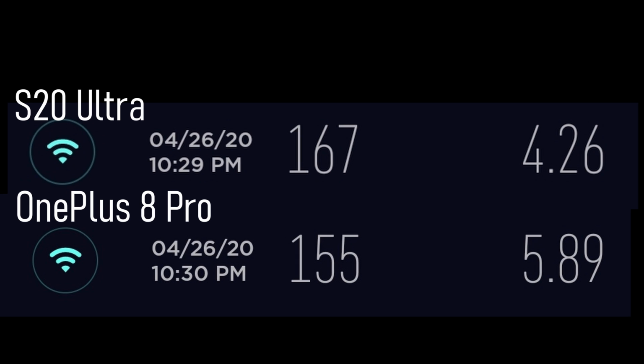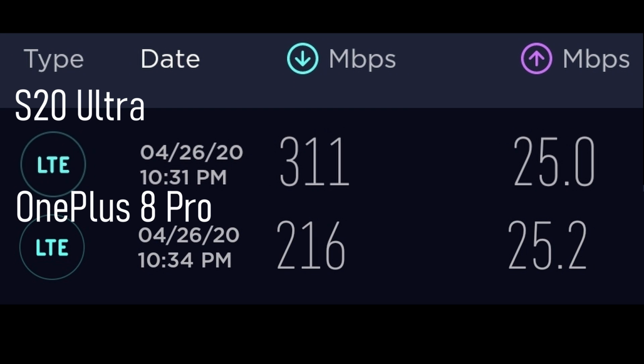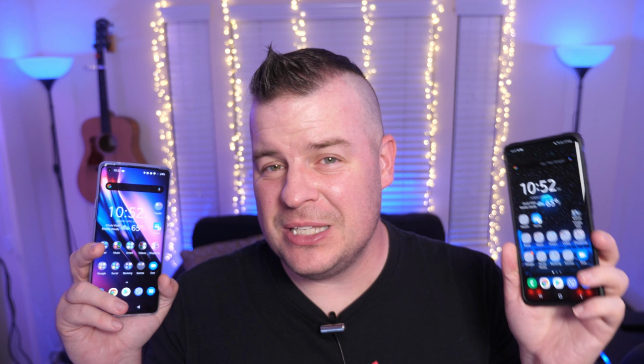As for the LTE speeds, the Galaxy S20 Ultra had a 311 download and 25 upload. As for the LTE speed on the OnePlus 8 Pro, 216 down and 25 up. So it seems like the upload speeds on the OnePlus 8 Pro and the Galaxy S20 Ultra are fairly similar, but the download speeds seem to be slightly faster on the Galaxy S20 Ultra.